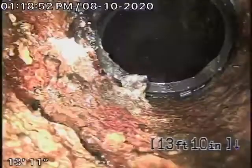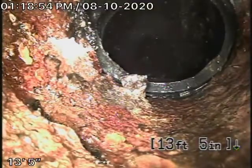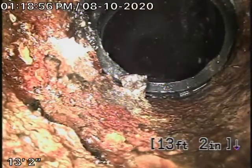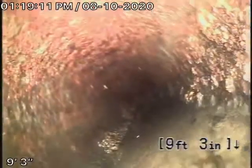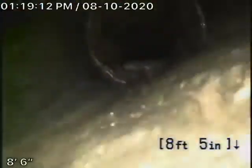Okay, so let's bring the camera out. You're going to pause the recording. We're going to run the camera upstream into the house. Okay, running the camera upstream. This is as far back as we could go over here. It goes up there and it starts coming back here with a cast iron pipe. Getting a little old, there's no doubt about that. A little bit of rust build up inside, you can see.